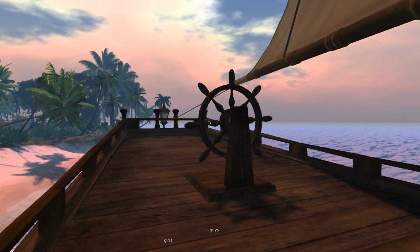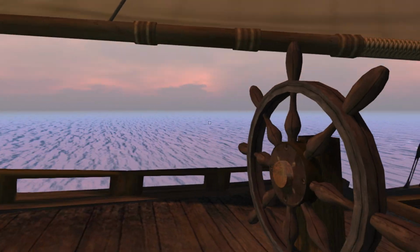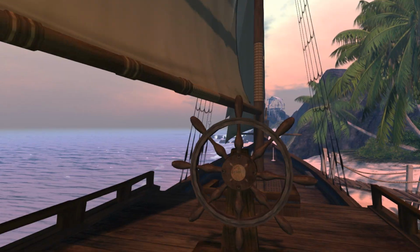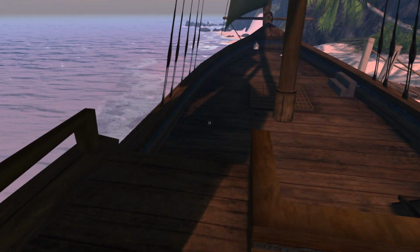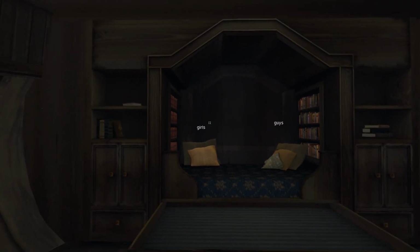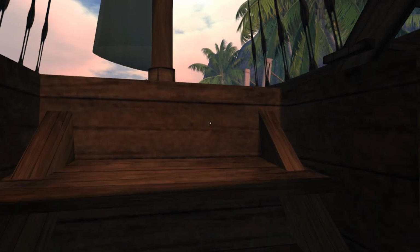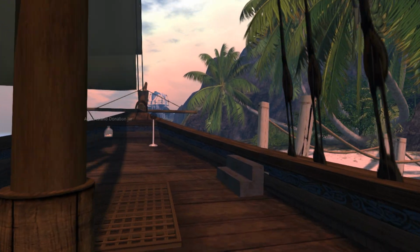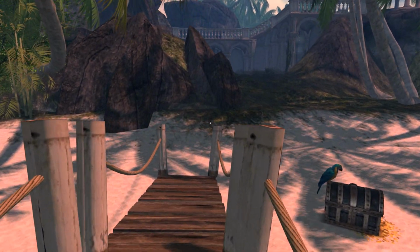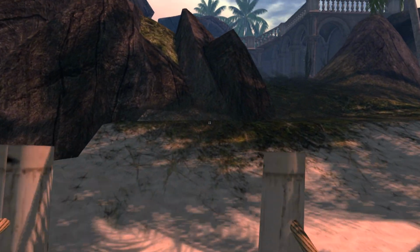Let's take a look at how the wheel looks here. Looks nice. Is there a symbol in the middle there? It doesn't look like an engraving, but just kind of rusted or something. And we have a nice little spot down here, which is an interesting looking bed type of thing built into the ship itself, and kind of like a bookcase almost as well. So that's neat.